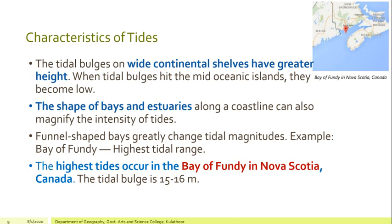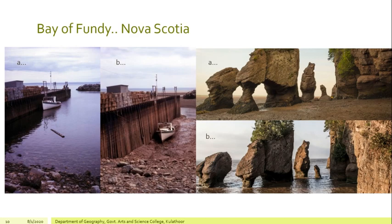The highest tides occur in the Bay of Fundy in Nova Scotia, Canada. The tidal bulge is 15 to 16 meters in the Bay of Fundy. So the highest tides occur in the Bay of Fundy in Nova Scotia, Canada. These images show different areas of the Bay of Fundy, Nova Scotia during high tides and low tides.